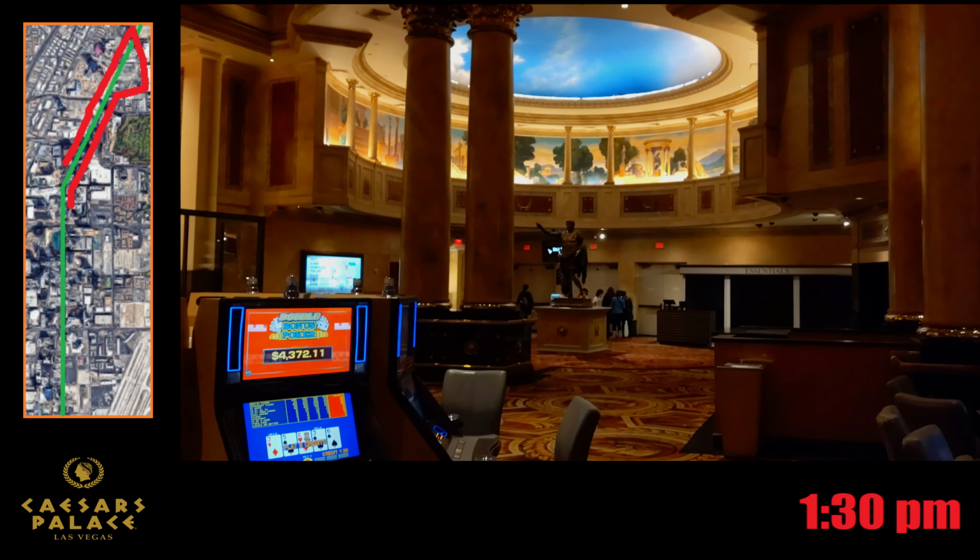There's Gordon Ramsay's Hell's Kitchen out front. You'll recognize Caesar's Palace from a lot of movies. Once we get here, leaving Caesar's Palace area, as you can tell from the map, we're about halfway done. We've gone all the way up the north end and back to kind of across the street from where we started. And now we're moving on here to really the world famous Bellagio.